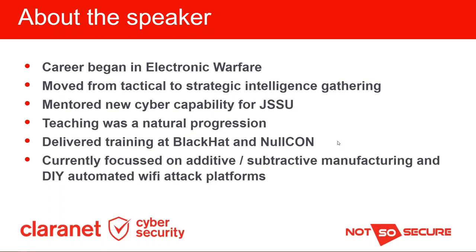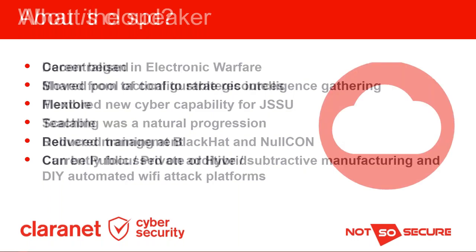Since then, I've been working with Not So Secure as a part of Clarinet to deliver training at Black Hat, Nullcon, BrewCon, DEFCON, B-Sides, you name it, I've probably taught there, either advanced infrastructure or cloud security. And during lockdown, I've been keeping myself busy with 3D printing and making horrible Wi-Fi appliances, but they're not the subject of today's talk, so let's get into it.